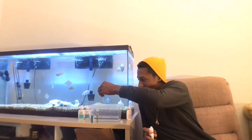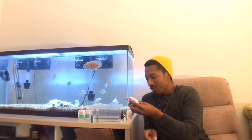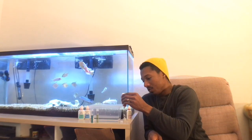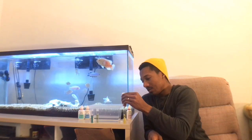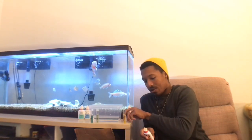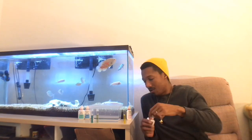I'm really eager to figure out what's going on, or at least if I can figure out what's going on with this retest. So we're going to go ahead and drop 10 drops of this solution in here. 1, 2, 3, 4, 5, 6, 7, 8, 9, 10. So it's 10 drops of nitrate test solution number 1.